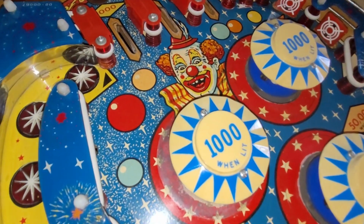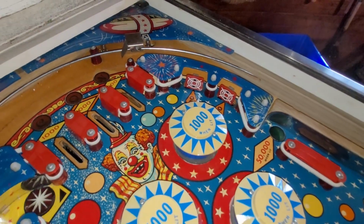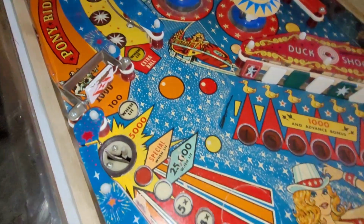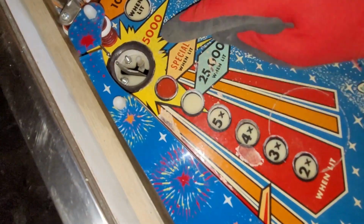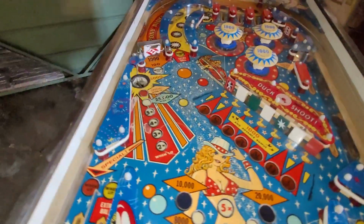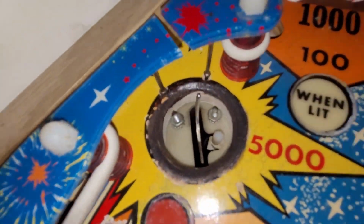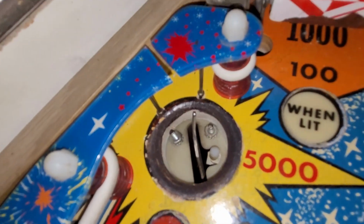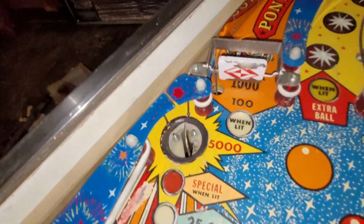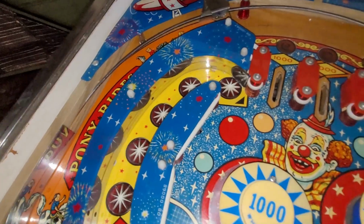But yeah, there's a super creepy clown dude. A couple targets over there look to be original. And then in terms of playfield wear, we got a little bit around the saucer kick out. Slip around again. Does that look like it was touched up maybe? Possibly a little bit at one point. Just around the saucer there. So you got a lane here of 5 rollovers.